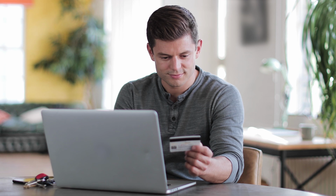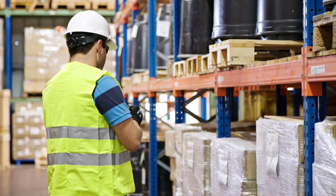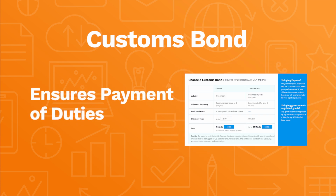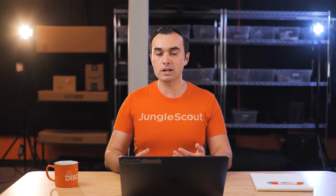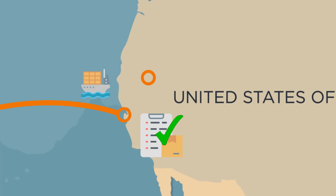So what happens during this process? You'll pay duties if they're owed, and you'll also potentially have your goods inspected. One other thing that you'll need at this point is a customs bond. This ensures payment of duties and money owed to customs officials. You can purchase these on either a single shipment basis or annual, which will cover all shipments for that year. So you purchase that one depending on how many shipments you think you'll have for the year. Once your customs broker pays the duties, inspections are complete, and all paperwork has been confirmed to be in good order, then your goods will be released.